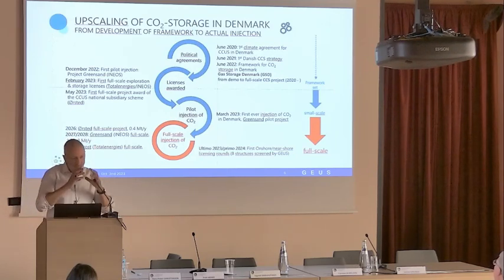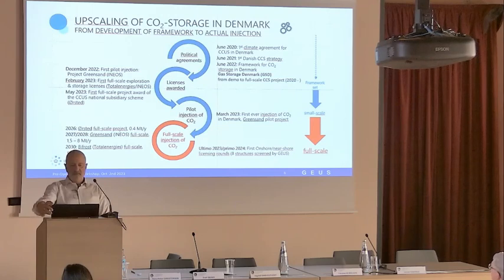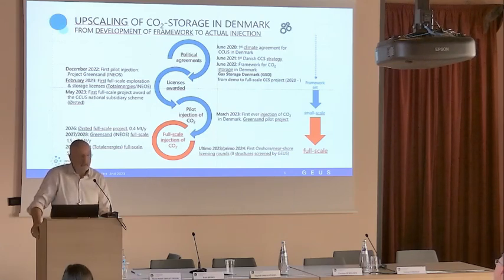Several blocks should be fit together. There should be a political agreement, and in June 2020, there was an agreement on the CCS law in Denmark. And the CCS strategy was also put in place. Further on, licenses were awarded. A pilot test license was awarded, where the Green Sand project was awarded to inject CO2 into the depleted oil field. In February this year, 2 exploration licenses were granted, one for Total and one for Ineos, in order to explore some of the saline aquifers in the North Sea.